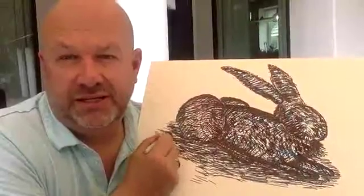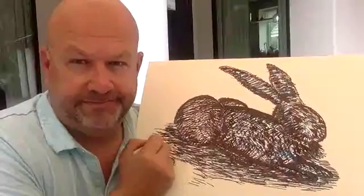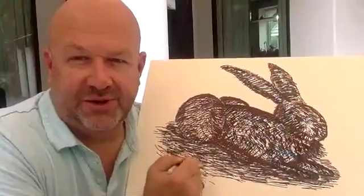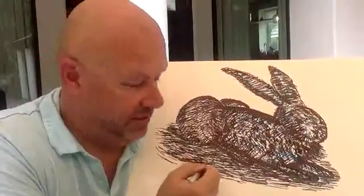You can really see the shading coming through here, right? I feel like this rabbit is almost on some hay.